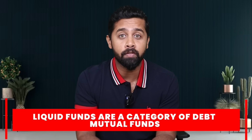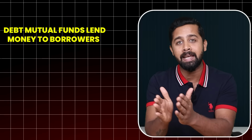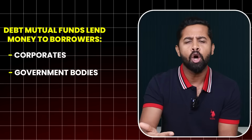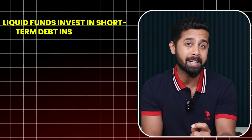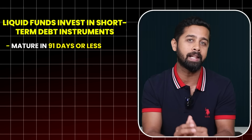Let's start with the basics. Liquid funds are a category of debt mutual funds. Unlike equity mutual funds that invest in the stock market, debt mutual funds lend your money to borrowers. That usually includes corporates, government bodies, or financial institutions. Now, liquid funds invest in short-term debt instruments, that is, instruments that mature in 91 days or less.